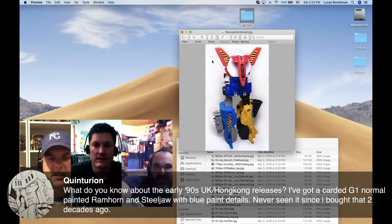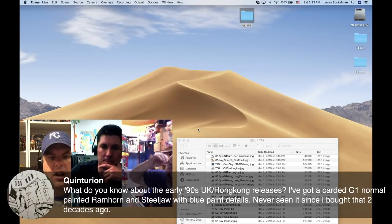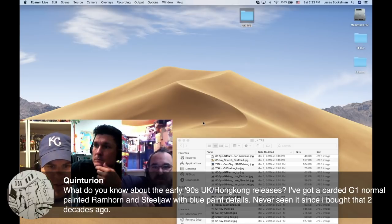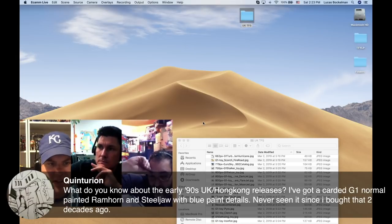Okay, so then we move on to other figures that were exclusive. These didn't come out in Japan. Hey, real quick, Rick, one of the viewers had a question: what do you know about the early 90s UK Hong Kong releases? I've got a carded G1 normal painted Ram Horn and Steel Jaw with blue paint details. Never seen it since I bought it two decades ago. Do you know anything about that?